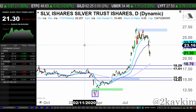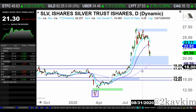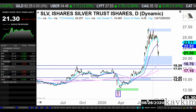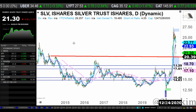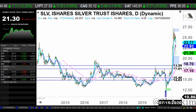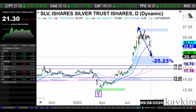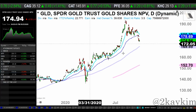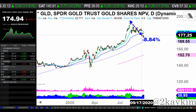This is a potential support because we've got this gap area here. So we'll see if that level acts as support, and that's from this peak, right? This peak, there's a gap area, that support, that's potential. And we got a pretty decent-sized correction on silver. That's a 25% correction, pretty decent size. However, gold is, I think, only, what, like 8%? 10%.